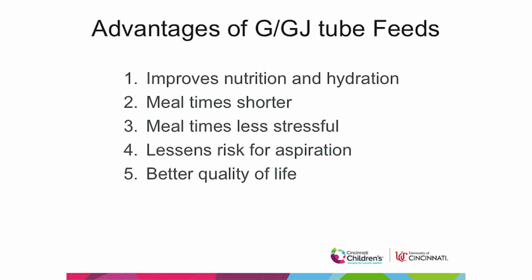Moving gears a little bit, what are the advantages of G tube feeds? It's pretty intuitive. It improves nutrition and hydration. Meal times are much shorter. They are less stressful. It lessens the risk for aspiration, and there's better quality of life.